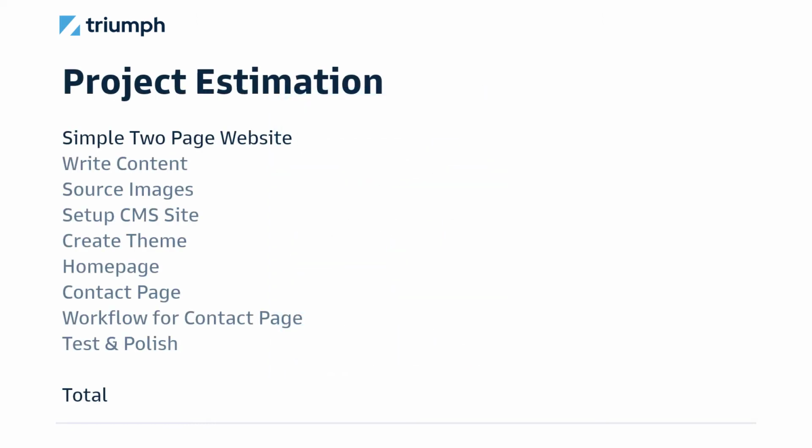Okay, so let's take a fictitious small project. I've been called to make a simple 2-page website. So I've got to write some content, get some images, set up the site, create a theme, make the home page, and make the contact page. I want a workflow for that contact page, so I've got to make a workflow, and then I need to do some test and polish.